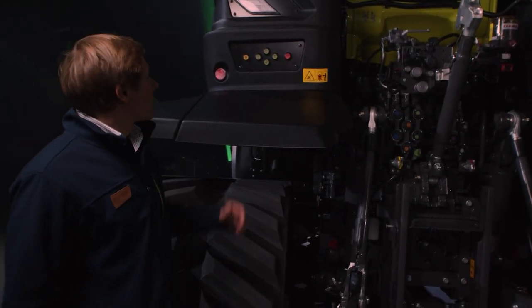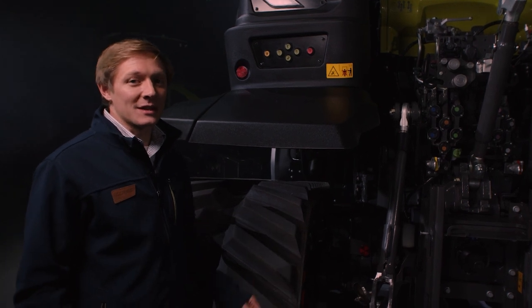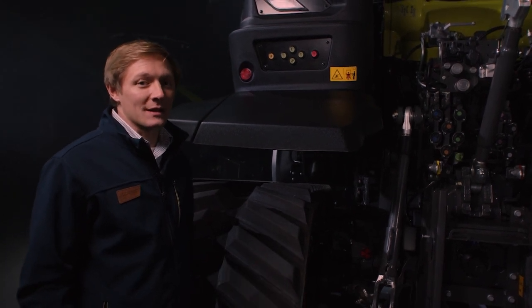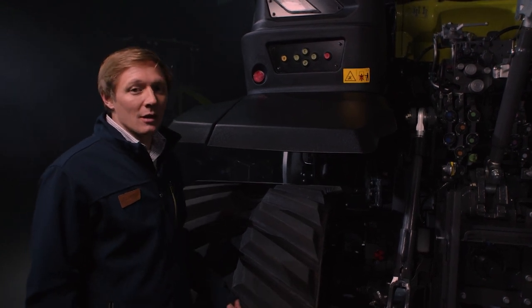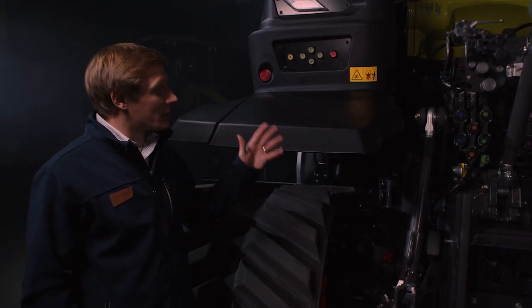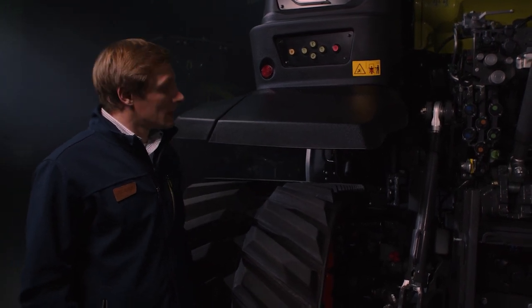Coming around to the rear of the machine, we can see here the fuel tank, which boasts an impressive 860 litres, which is more than enough capacity to complete a 12-hour shift. We also have rear linkage controls, rear spool controls, which are assignable for any individual remote, and also external PTO control buttons.